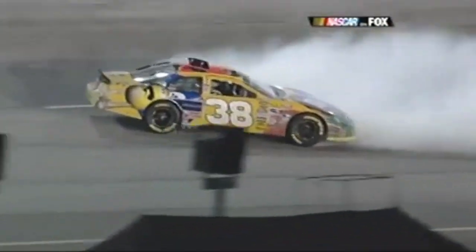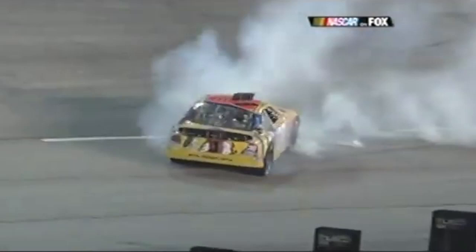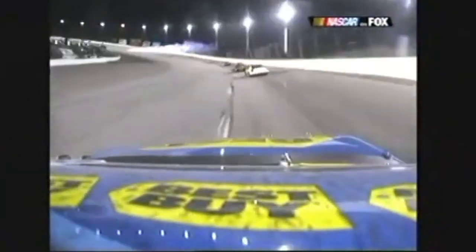And we know that Elliott Sadler in the 38 has had his hands full. He was a lap down out of the top 25. And that just shows you how little grip there is in the racetrack. That car looked like it almost picked up speed, even with the tires locked up. One there, caution.